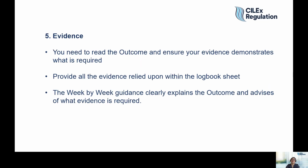Now the next tip is around the evidence point. You need to ensure that you read the outcome carefully and ensure that your evidence demonstrates what is required by the outcome. So for example, outcome 1.1 is apply the law to a matter. So you must ensure within your evidence we can see that you are applying law, so that's case law, statute, and you are applying it to a matter, specific matter, case that you're dealing with.